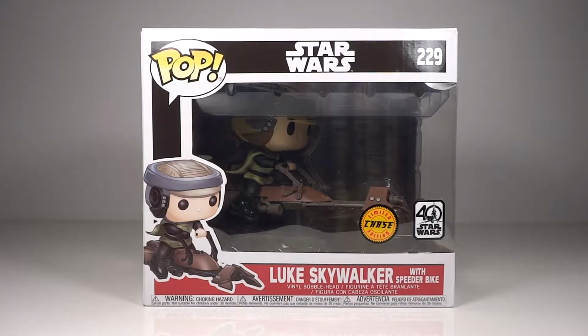Hi, this is Mandii J, and today we have the Funko Pop limited edition chase for Star Wars 40th anniversary featuring Luke Skywalker with the speeder bike. Now normally this pop is featured with Princess Leia on this bike, but as the chase it is actually Luke, which I think is really cool because you are getting a different character altogether.